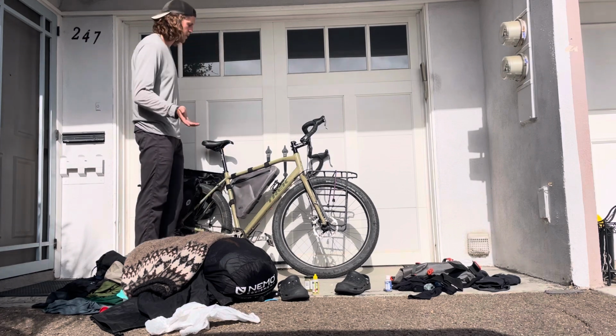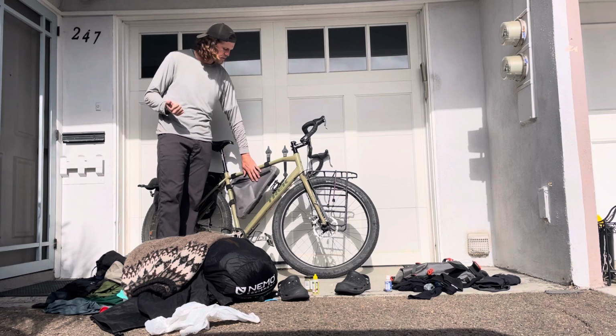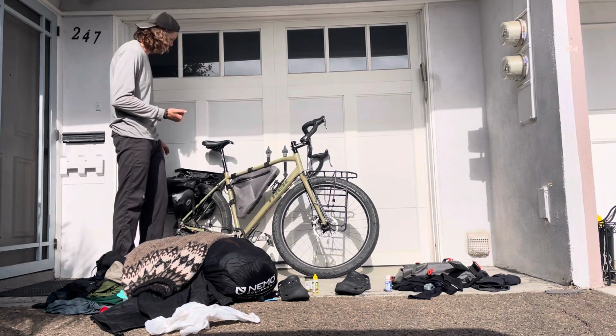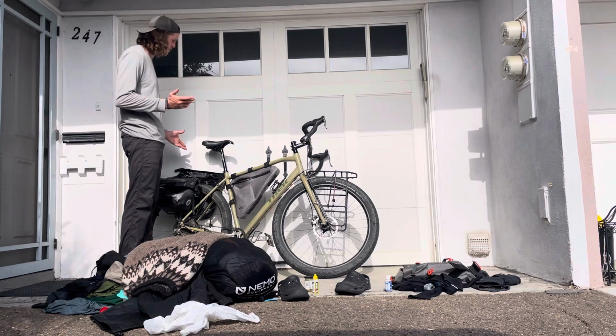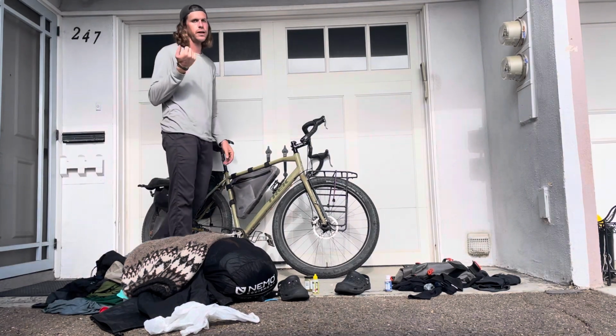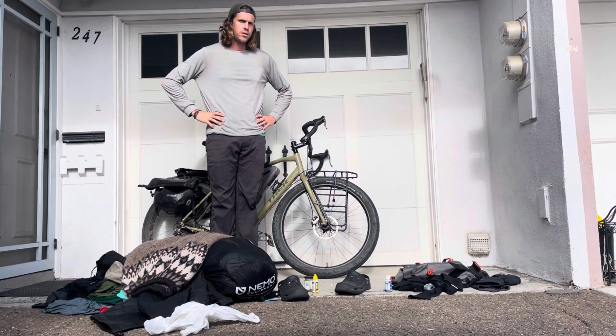And that's it. I mean, everything's unpacked. Where I kept my food, I would keep some food in here, in the top of the frame bag. I would also put food in the seat tube bag, and then I would cram whatever else I had either into the pannier that had my sweater or in my day backpack. And that was pretty much it.